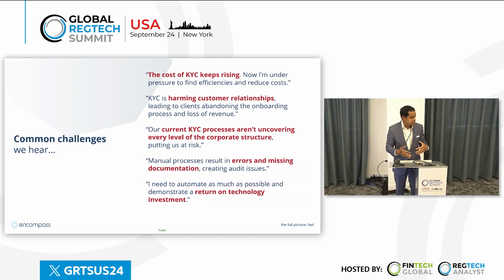There are errors. Documents are missing. And the banks never really get 100% confidence that they're actually reducing all the risk to avoid money laundering and other types of fraud. The worst part is the impact this has on the front office, on the customers, customer dissatisfaction.